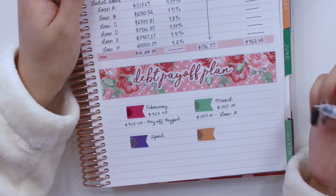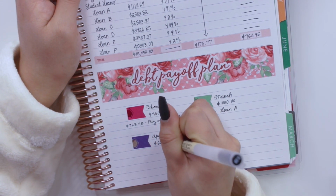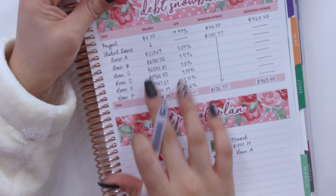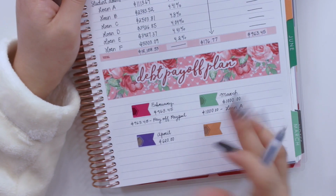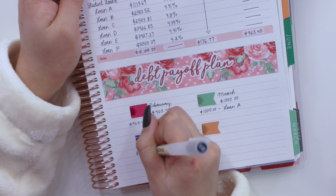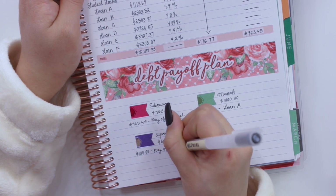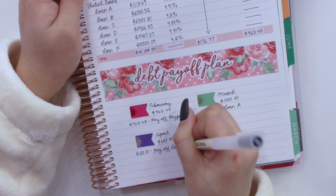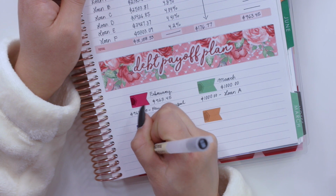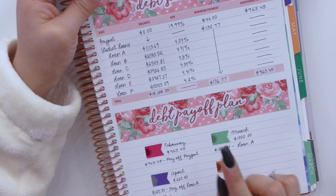So for April, it's going to stay the same at $620, and I put $620 just so that I can put around 120 towards loan A. So that's going to be to pay off loan A. And then the rest, which is $500, is going to go towards loan B.